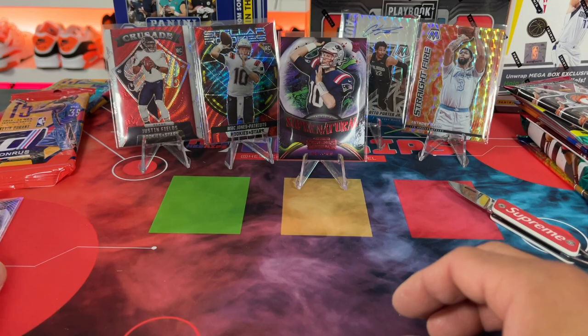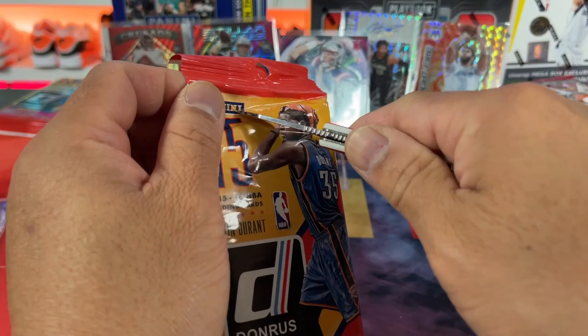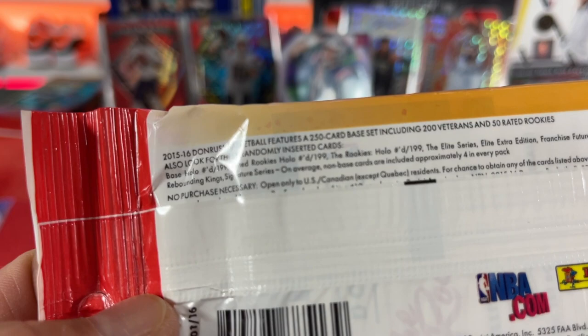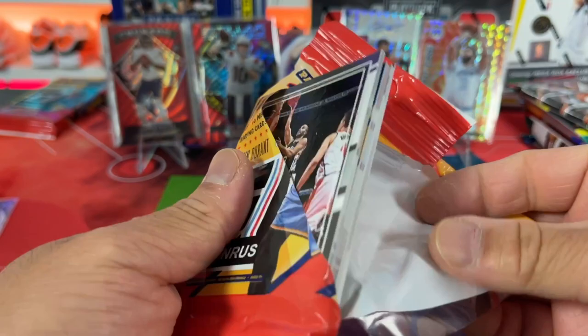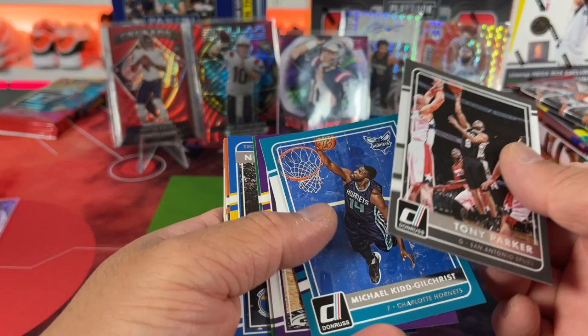We're gonna go right over here. Fat packs. This is 15-16 out of here, and then looks like there's rated rookie hollows to 99. And that's pretty much it, as far as I can tell. I believe this is Tatum's year. And who else? I'm not sure. If you guys want to throw in some names, feel free in the comment section. But Donruss looking very dated in this set.